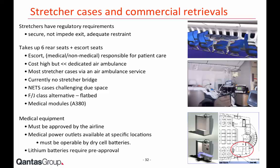So trying to fit a bridge, or particularly for neonatal cases, trying to get a humidity crib in, they're getting taller and taller as stuff gets piled on top of them these days. We struggle to do the NETS cases these days, and we're trying to figure out a way with Andrew Berry in New South Wales to start doing the NETS cases again. But it takes up 6 seats, so you pay for the 6 seats plus any escort seats as well.